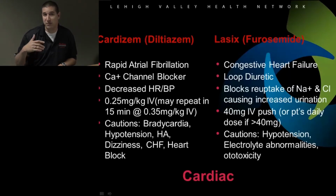So when you have somebody that's been on this medication long term, they may be electrolyte deficient in some of those regards. Our standard is that we're going to give 40 milligrams IV push, unless their daily dose is higher than 40 milligrams, then we're going to go ahead and give their daily dose IV. I do want to caution you that giving this medication too fast can cause some hypotension. We again talked about the electrolyte abnormalities, and again the side effect of giving it too fast is oftentimes ototoxicity, where they'll start having ringing in their ears.